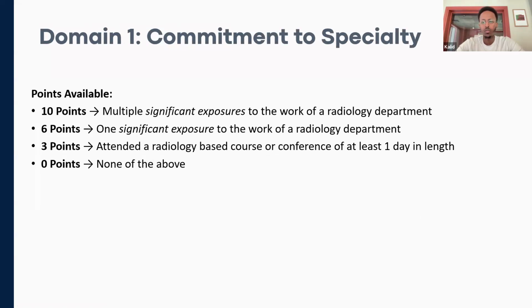So I'll just quickly run through each domain, and how you can aim to get a decent score. So for this domain, commitment to specialty, if you are serious about radiology, I think you have to get full marks in this domain because it's very easily attainable. 10 marks you'd get by doing multiple significant exposures to the work of a radiology department. So 2 different taster weeks will get you full marks in this, as long as they're in different settings, for example. By doing a taster week in IR, and then a second taster week in diagnostic radiology, or doing 1 taster week in a DGH and another in a tertiary hospital, that will get you full marks, 10 marks in that domain. Try and get that sorted as soon as possible if you are applying this year.